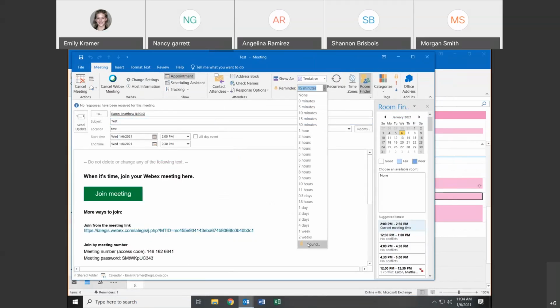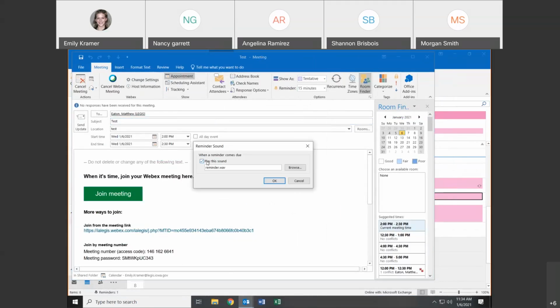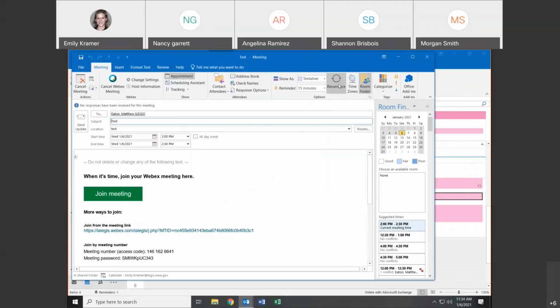You can also have the pop-up but get rid of the sound. A lot of people like to see the pop-up, but they hate it beeping at them. So this is where you can turn off that sound there. And if you want to do that for all appointments, come find me and I can do that. This is just going to apply to this one meeting that I'm doing.